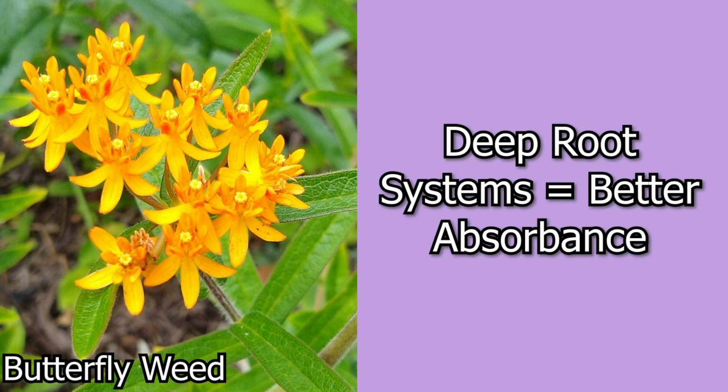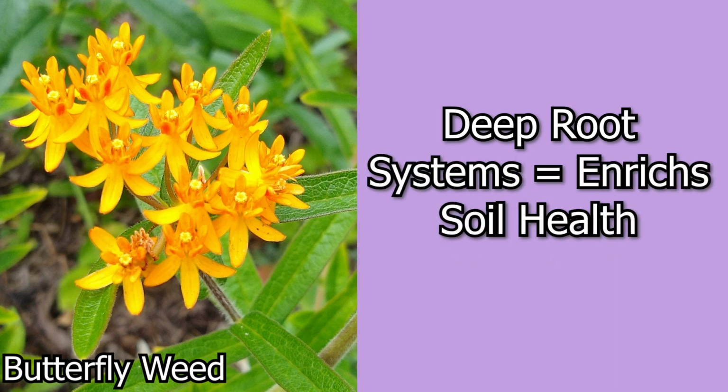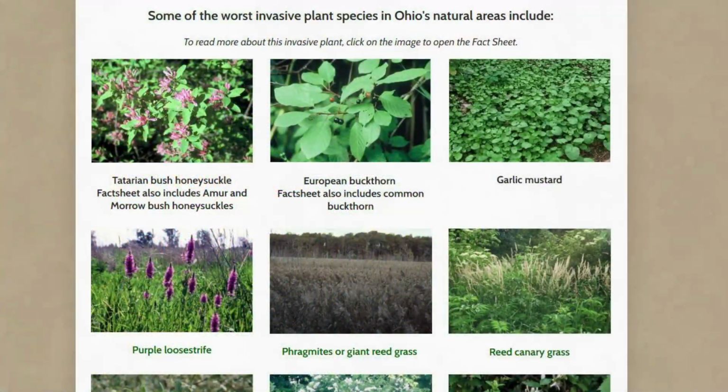Native plants have very deep root systems that can better absorb water and excessive nutrients that may be harmful to our local waterways. In addition, deep root systems can prevent erosion issues once they are established. Lastly, roots that die or break will decompose and enrich the soil. Again, we highly encourage you to plant native species.